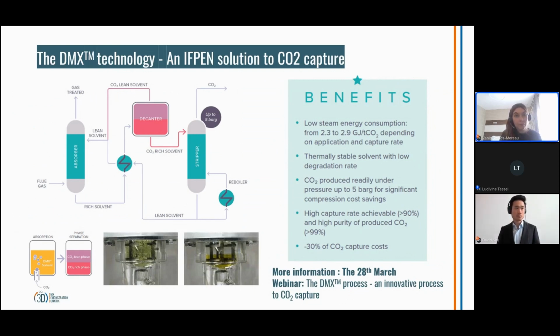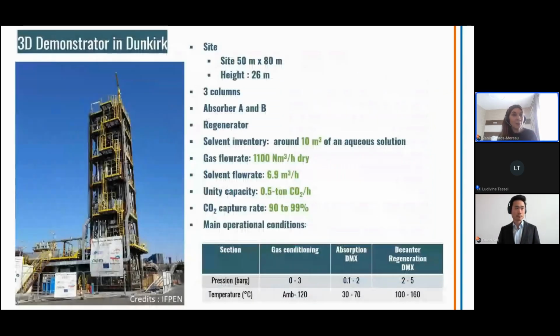So, the 3D demonstrator in Dunkirk. We started in 2019 with a blank page, and today we have on site a unit working in a continuous mode. And just to give you some information about our demonstrator, it's always interesting.